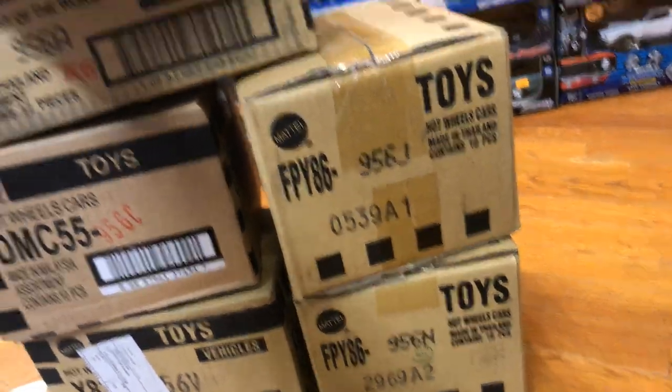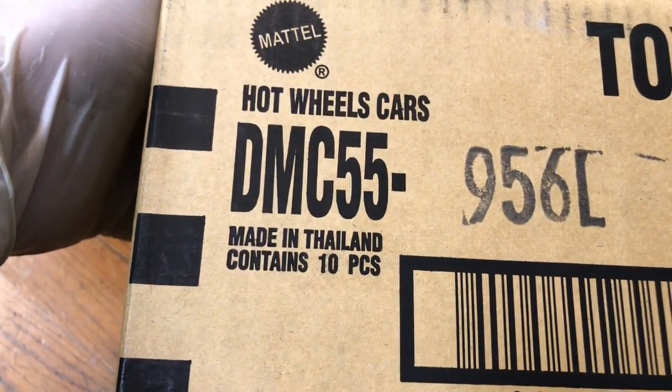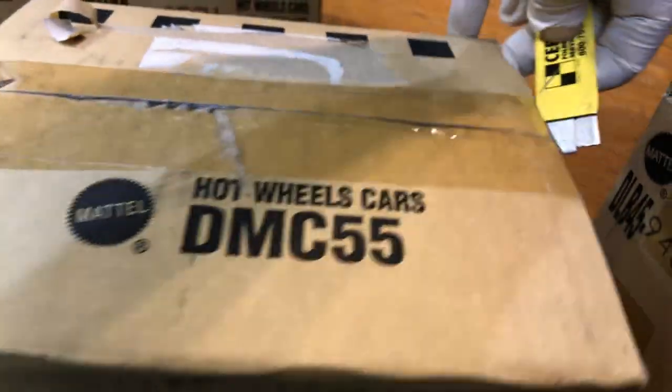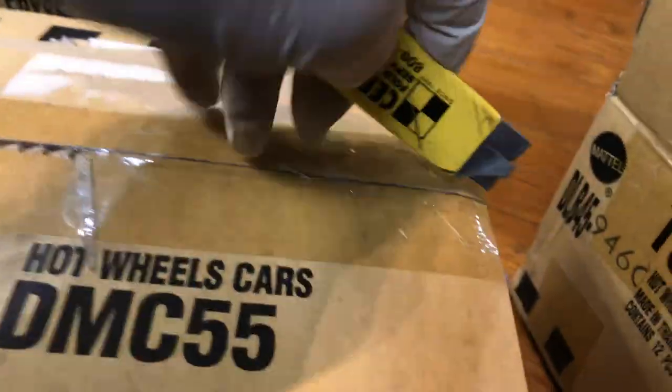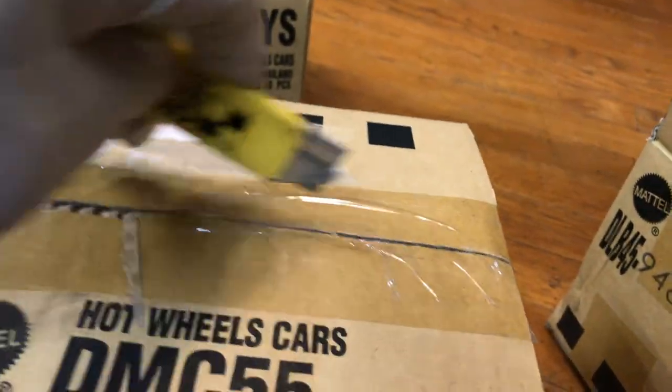How about this one? It says contains 10, DMC 55 956L. Well, let's check it out. As long as there's no rats coming out of this, I'm happy.